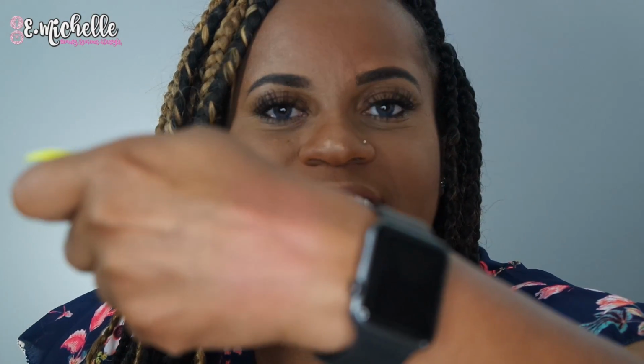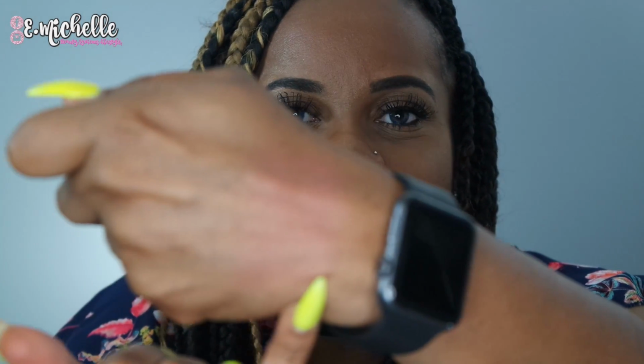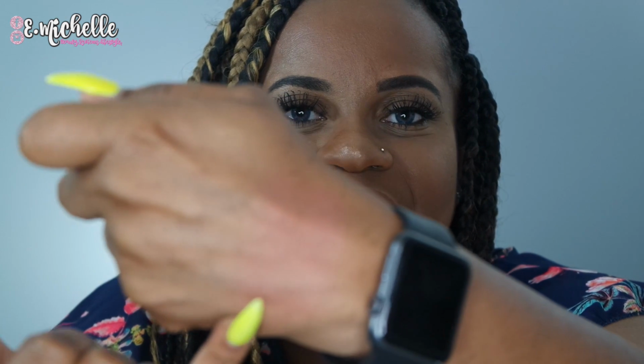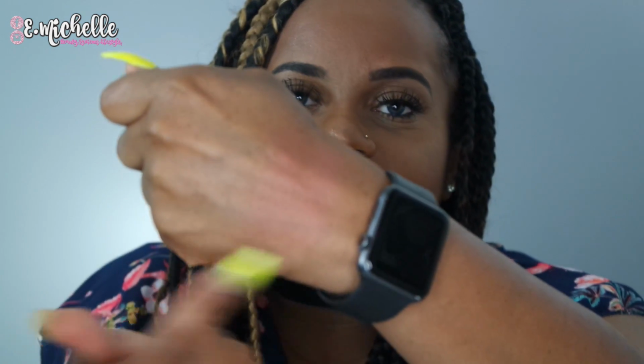Okay, so there they are side by side. You probably can't even tell the difference. Here is the one from the CHRISSY Teigen palette, and then here is the one from the JACLYN Hill palette. On my skin tone, literally the same thing.